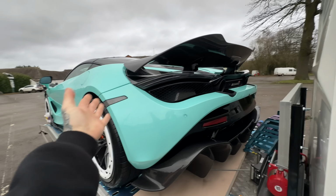I think on the main channel we're going to suss out the engine issue. It's going to be a big job, but again the car still isn't 100% finished. Let's get to the body shop.